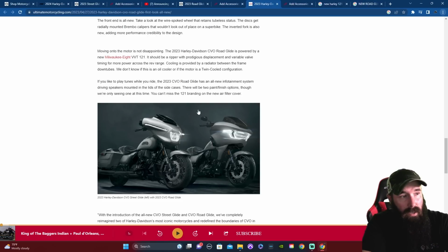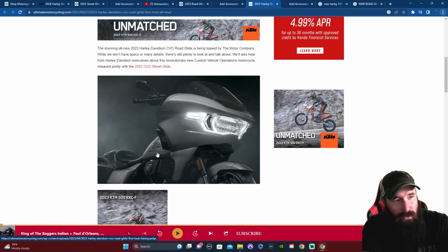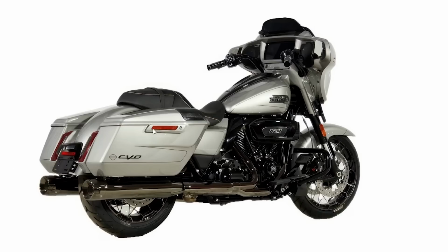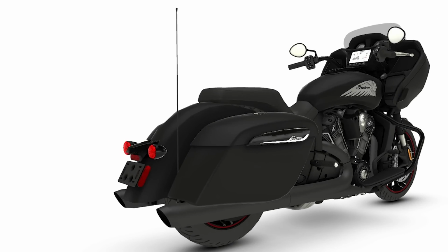And again, it does look like there's a motorized windshield. I don't know. I can't really tell. Maybe it's not, but I kind of hope that it is. So lighting here, and then overall kind of design on the Street Glide, maybe. The only other kind of picture we have or things to talk about are the bags. And to me, I don't see many similarities.